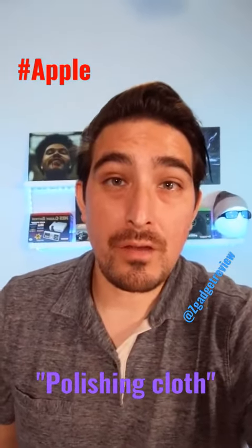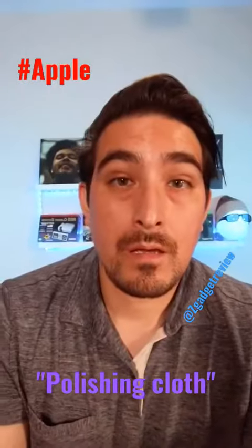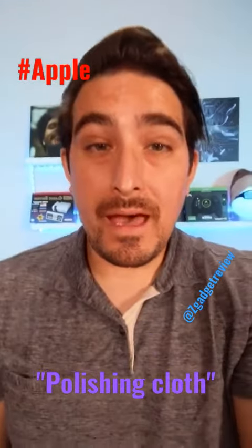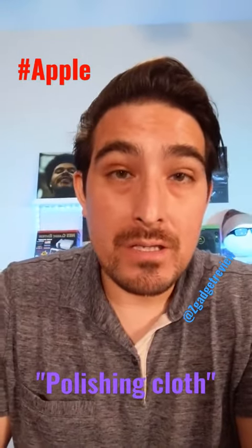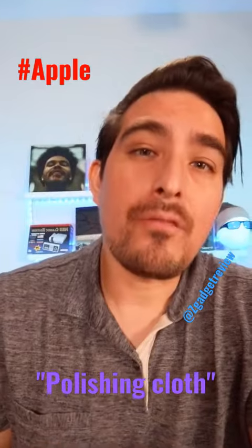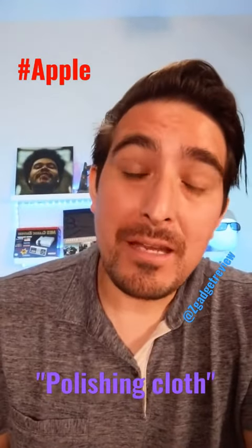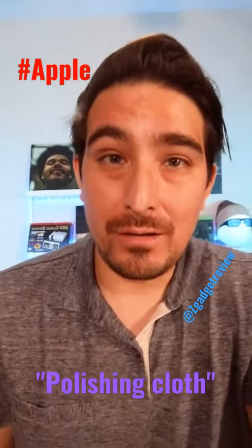Apple's polishing cloth. Have you heard of this? It's a $19 microfiber cloth. Literally a cloth that you can use to wipe your screens and not damage it. Microfiber cloths have been around for a long time. But of course, Apple being Apple decided to make their own branded microfiber cloth and sell it for $19.